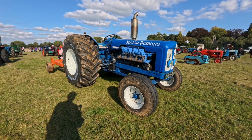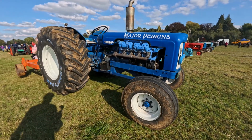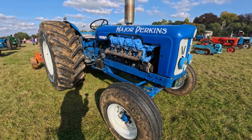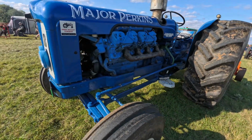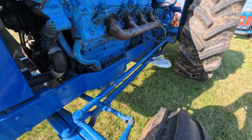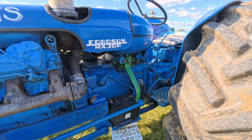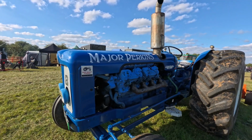And this is a crazy tractor. This is a Fordson Major with a Perkins V8 in it. This comes here every year. It's a really nice conversion actually, it looks right. Whoever did this has really put some thought into the frame and how to mount everything. And yeah, all of the frame, the side frame just here, all properly fitted. We've got these arms in here to support everything with a ball joint at the back. Really lovely tractor. Look at the exhaust pipe on it, jeez. Big V8, diesel of course.